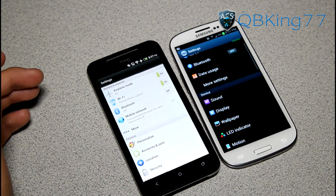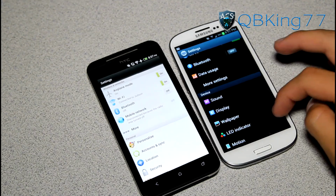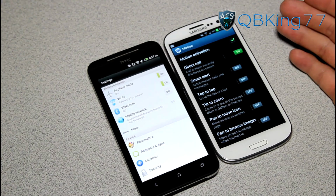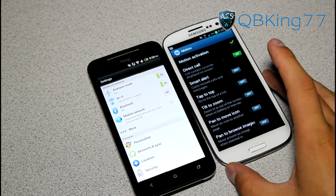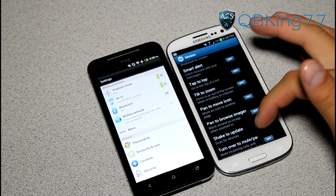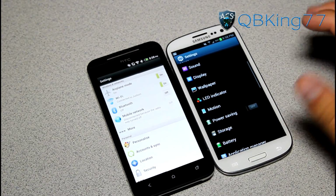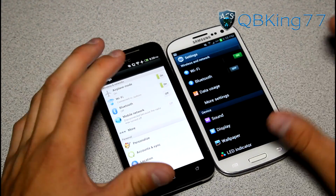So settings-wise, I'm going to go ahead and give it to Galaxy S3 for settings and features, just because they have these motion settings where you can do a bunch of different things such as direct call, where if you're in a text message, you put your phone up to your ear and it calls the person. You also have smart alert, where it catches missed calls and messages, tap to top, tilt to zoom, all these different ones, palm swipe to capture. I can take a screenshot by swiping my palm over. So there are many different software things that the Galaxy S3 has added that gives it a little bit more of an edge.